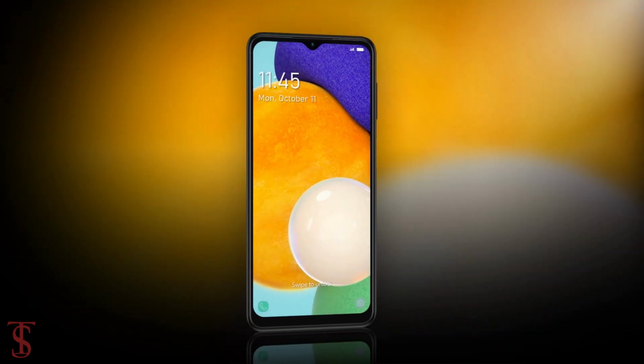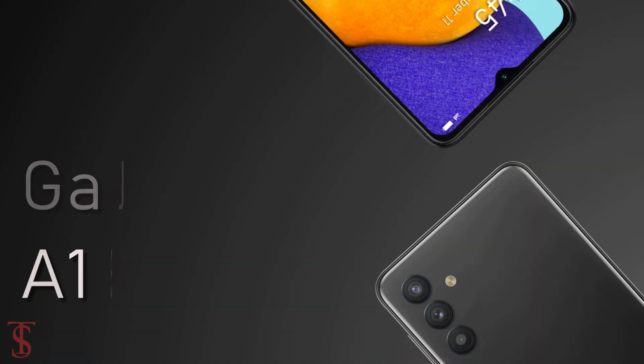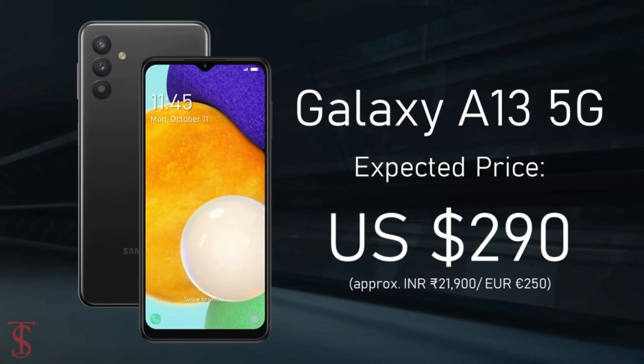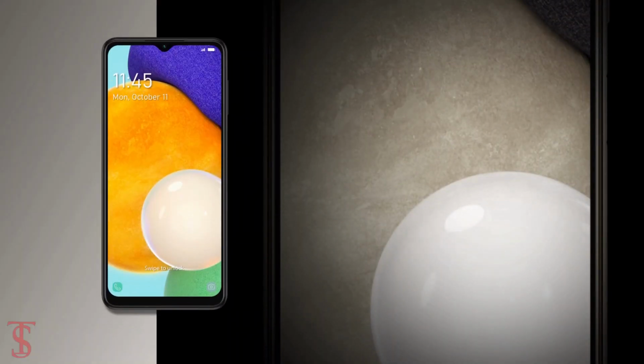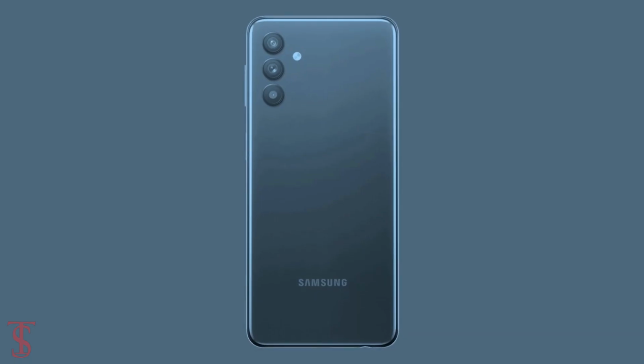Now talking about the pricing and availability details. As per the leaks, the Galaxy A13 5G is set to be priced around $290 in the US and Canada, and it is expected to launch by early next year in black, red, white and blue color options.